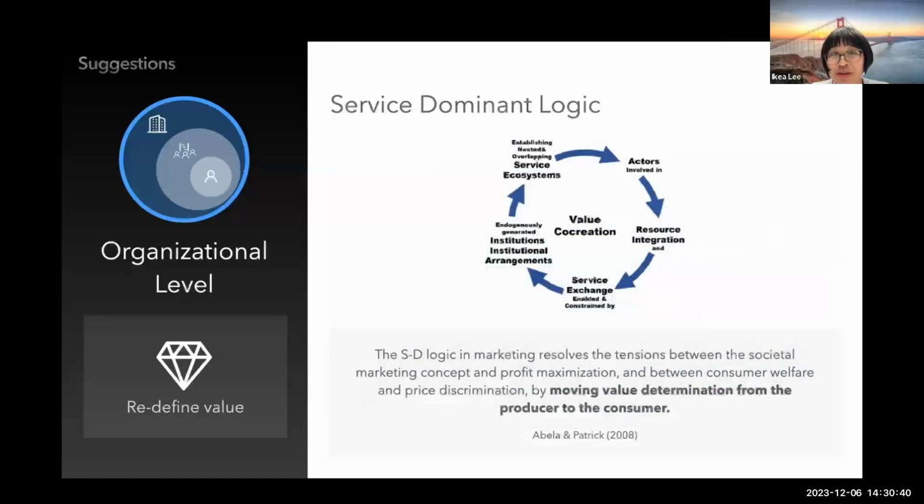The next theory I want to borrow is service-dominant logic. I borrow this because it's also one of the older theories we have. When I was trying to find a solution to the ethical tensions, S&D logic popped up, because it mentions the value co-creation concept and shifts the understanding, the definition, of value. If we really consider intangible value together, it will help us jump out of the profit maximization point of view and really build a sustainable business. And S&D logic, as this paper mentioned, can also help move value determination from the producer to customers. So I think it's a good reference for us to redefine how we define our value for the business.